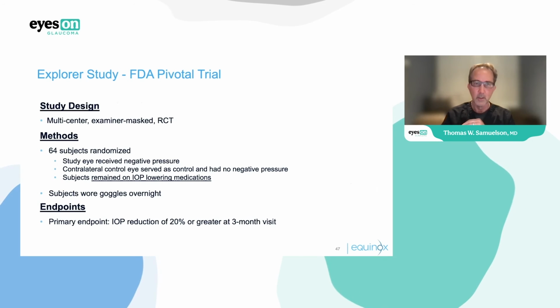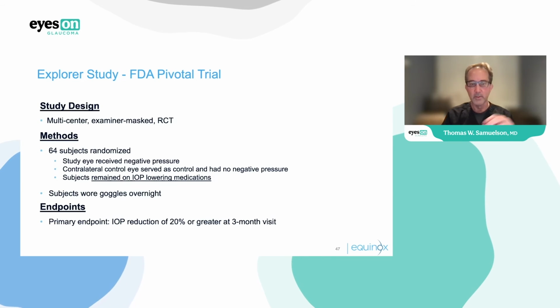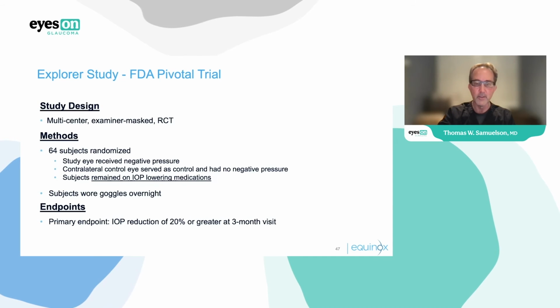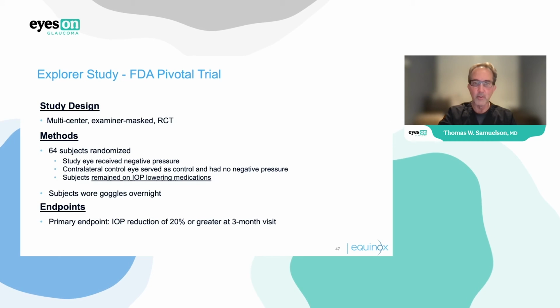Just a few words on this trial that we're presenting to FDA very soon as well. We've got a call with FDA coming up next Thursday, actually, to discuss this trial, among other things. And this was a multi-center, examiner-masked, randomized clinical trial. 64 patients were randomized to receive negative pressure in the goggle on one side and no negative pressure on the contralateral side. And patients wore the goggles overnight. So think of sleep apnea therapy, kind of a similar thing. You don't put a mask on like you do for sleep apnea, though. You put these goggles on to help lower eye pressure overnight.